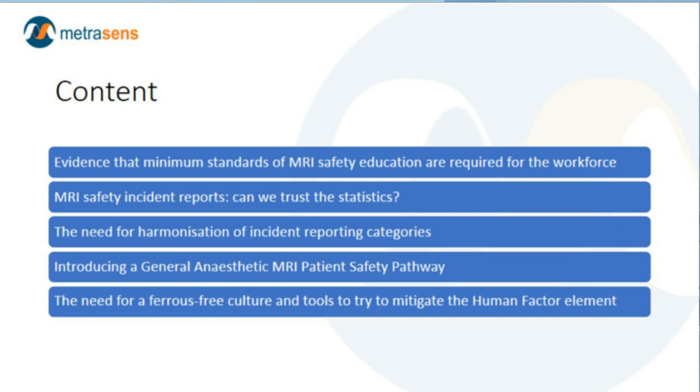Part of my evidence describes a pilot safety module that was developed focusing on MRI general anaesthetic sessions, because as a paediatric MRI lead, I was aware that this was an area which was poorly served in terms of process. I sought best practice from around the UK, and evaluation of this pilot module highlighted that the checking processes for dealing with these sessions was greatly appreciated, and so I will introduce very briefly a suggested general anaesthetic patient safety pathway. Finally, the need for a ferrous-free culture will be highlighted, with emphasis placed on how the human factor of forgetfulness can be catastrophic for everyone at the front line of an MRI scanner, and how this may be potentially compensated for using better design and tools to help to try to mitigate this all too common human failing.